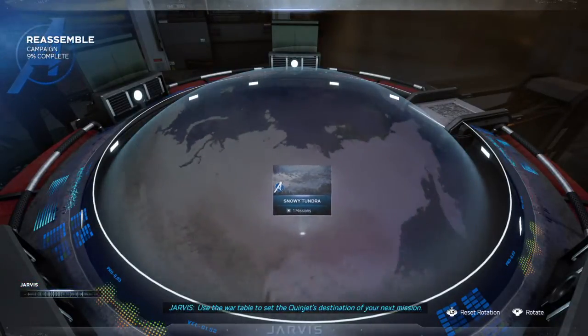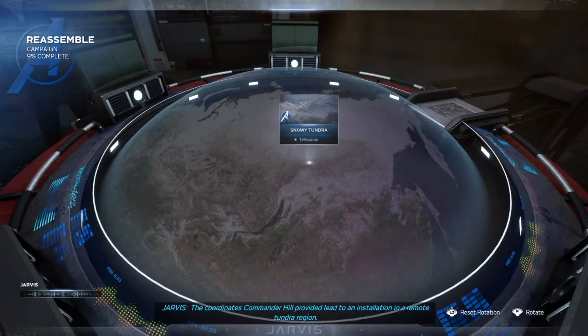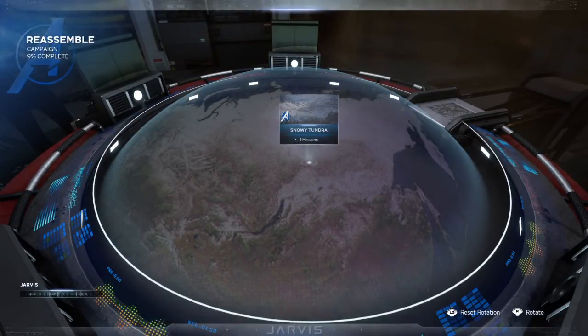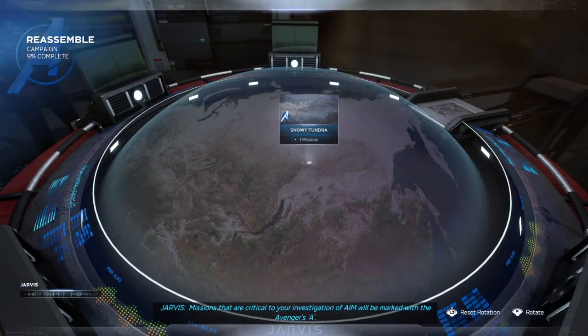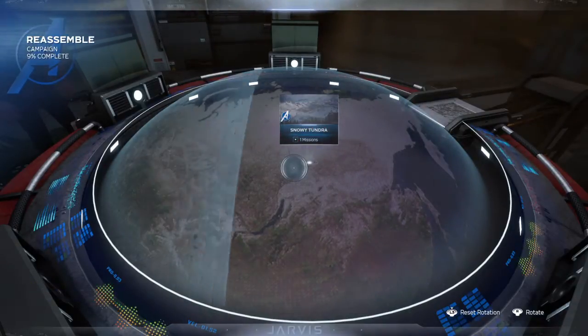Use the war table to set the Quinjet's destination of your next mission. The coordinates Commander Hill provided lead to an installation in a remote tundra region. I have marked the location on your war table. Missions that are critical to your investigation of AIM will be marked with the Avengers A. I thought that would be appropriate.